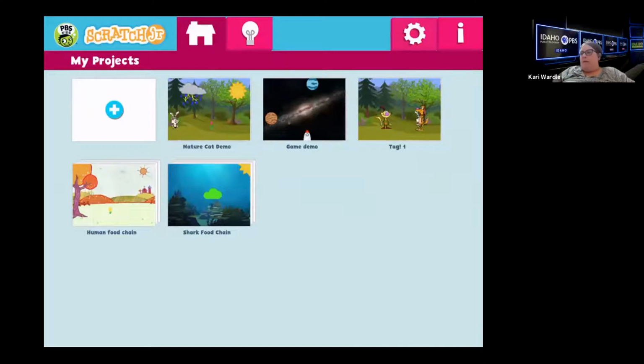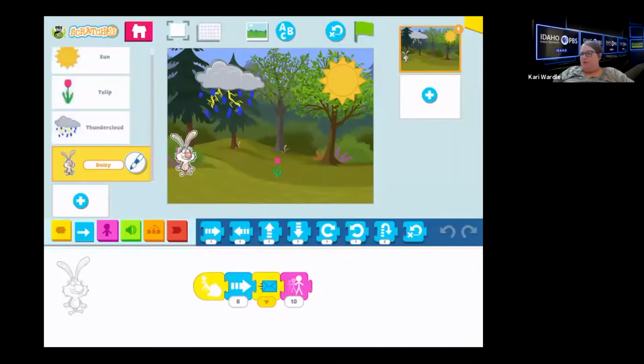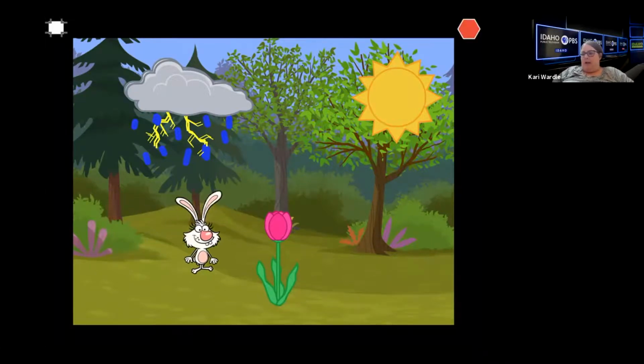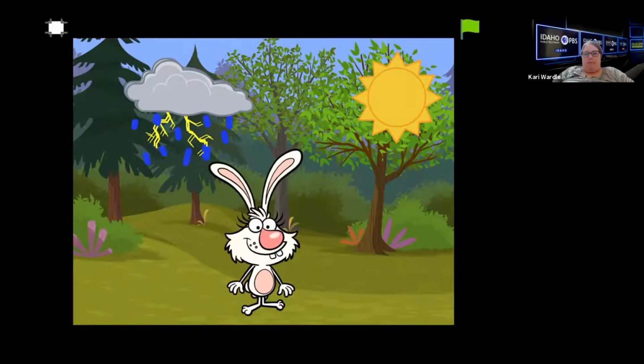This other one is Nature Cat. This one's a little bit harder for you to see without actually seeing it, so I'll just show you quickly. This one uses sending and receiving messages. If I tap on the sunlight, the flower grows. If I tap on the rain, the flower also grows, because what do plants need to grow? Sunlight and water, right? So we talk about that. And then if I tap on the little bunny, she goes over and eats the flower, and then she grows bigger.